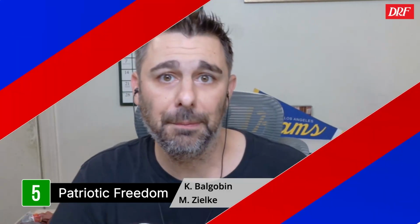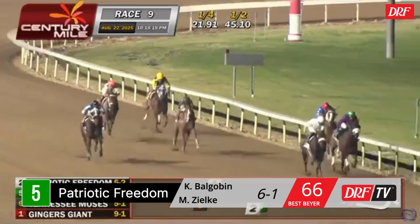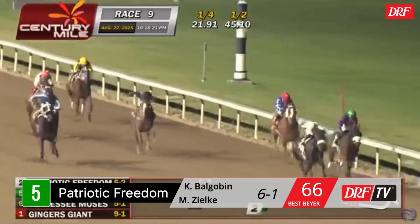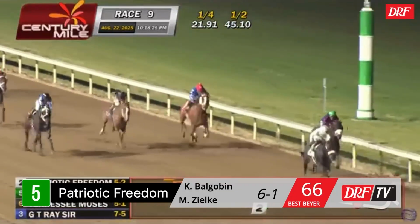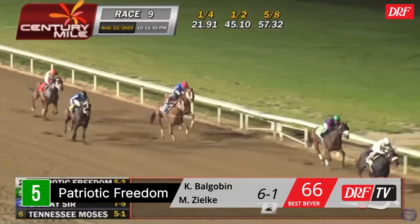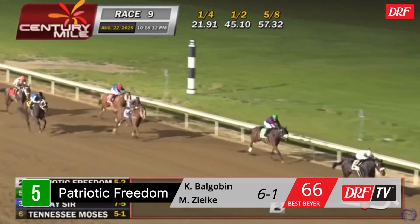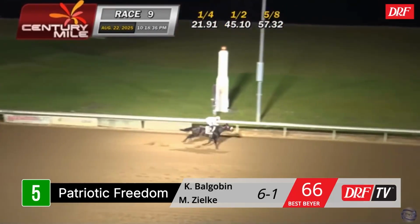I thought the August 22nd race was very impressive. We actually have a replay of that one as well. What happened in here is he was quick to the lead, and there were 5 horses across the track that all wanted to show speed. Patriotic Freedom got shuffled back to third behind horses, but he was able to sit back and then push through. So it showed me, even if he doesn't get a perfect trip, if he has to encounter some things, he can overcome that. I think he's just in really nice form right now.